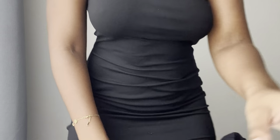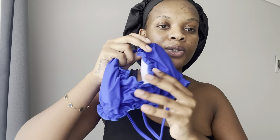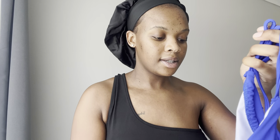Period. And then I got this swimsuit. I don't think I'm gonna try it on, but I'll show you guys. I don't know where I'm going. Maybe I'm going on a vacation. Somebody take me on a vacation, because your girl bought a bathing suit. So yeah, this is the bra. This is the bottom.